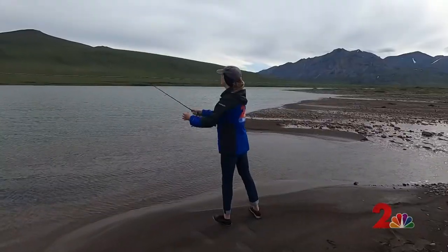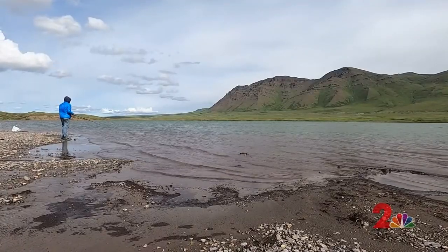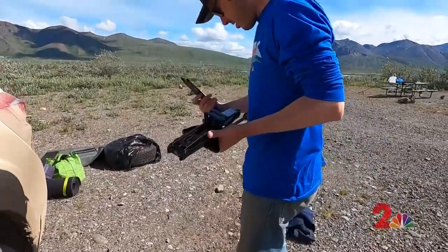Oops. I'm fishing in Galbraith Lake. Woohoo! Okay, so neither of us managed to land lunch. The bird might be getting some fish. Then there's the task of changing a flat tire, at least for Sean.